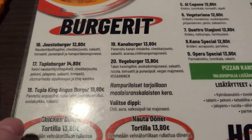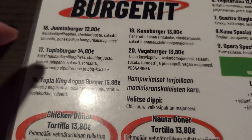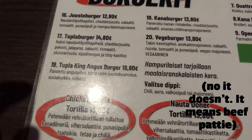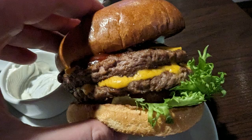The menu is all in Finnish, so I pointed at that one. She pointed at that one and said it had two patties on it, and I was like, okay, yeah, the more the merrier. But I guess that means jalapenos in Finnish, so I'm gonna have some spice. This one looked good, because when I translated it, it said something like beer cheese, so, oh well.